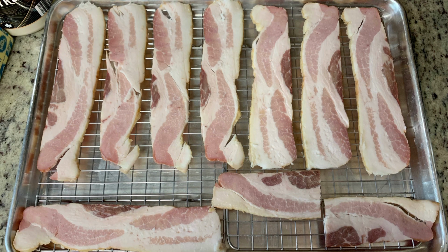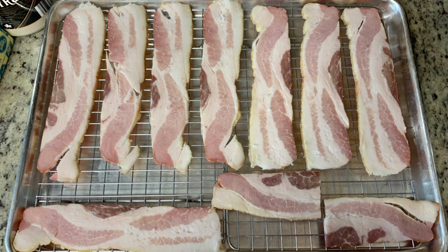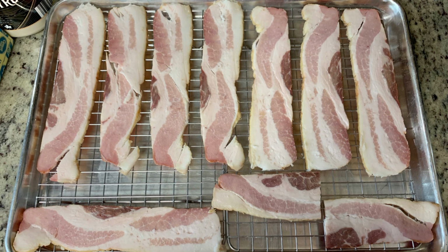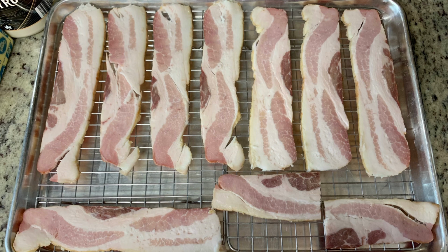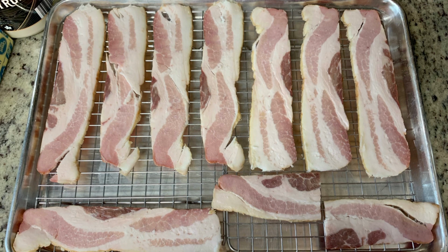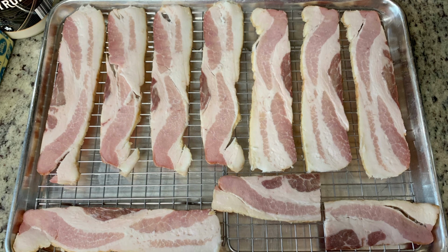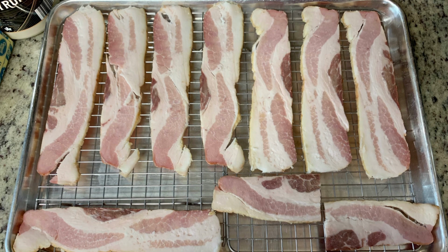I really prefer to cook it in the oven. I hate frying it on top of the stove. It pops everywhere and the grease goes everywhere. So what I just do is lay out a couple of wire racks over a cookie sheet. I lay my bacon out. I pop that into the oven and I allow it to just cook while the oven preheats.